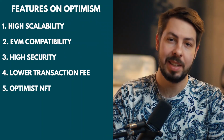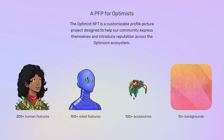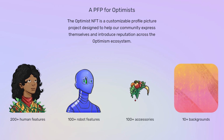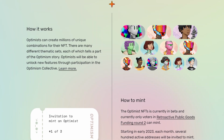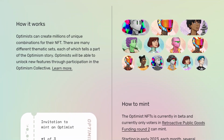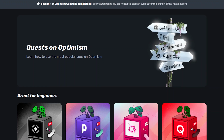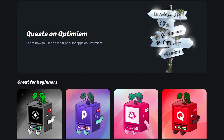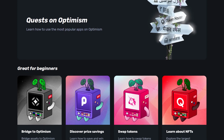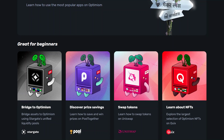Number 5, Optimist NFT. The Optimist NFT is a customizable profile picture project. It is designed to help the community express themselves and introduce reputation across the Optimism ecosystem. Optimists can create millions of unique combinations for their NFT, each of which tells a part of the Optimism story. Number 6, Optimism Quest. Optimism Quests are a simple, educational, and rewarding exploration of the Optimism app ecosystem. Just by reading about different apps and completing a short quiz and task, people are able to mint an NFT that represents the completion of the respective quest.